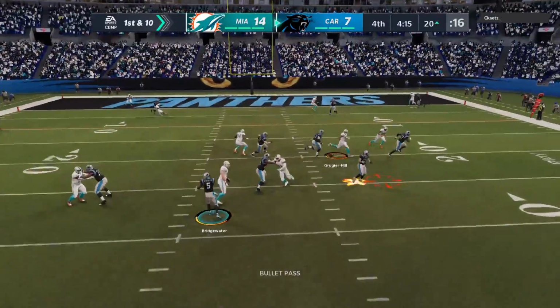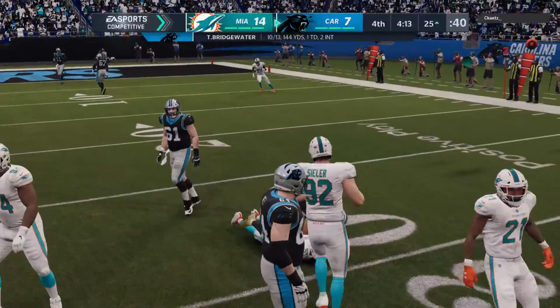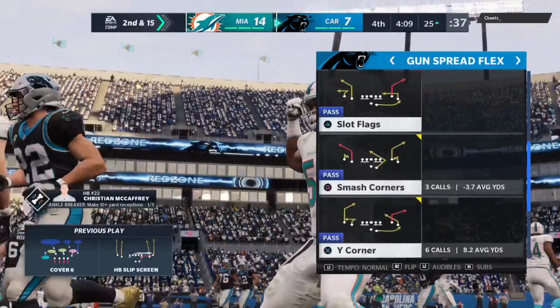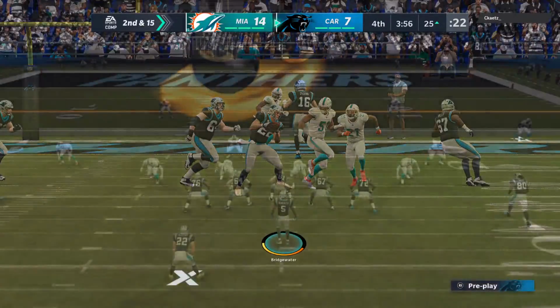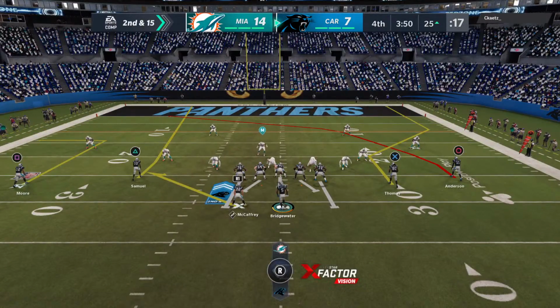From the red zone now, Bridgewater. They'll set up the screen to McCaffrey. And he's going to lose yardage and be backed up to the 25. So it goes as a completed pass, but they lose a full 5 yards. Under 4 to go now as the clock runs and they come up on 2nd down.